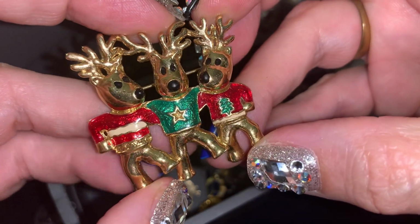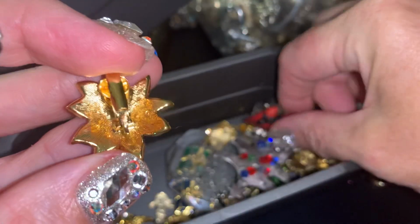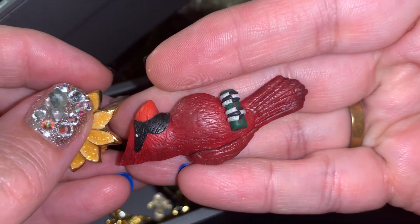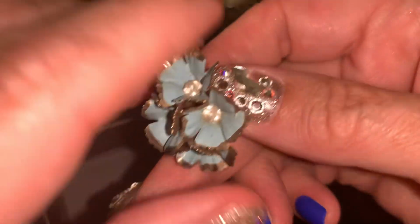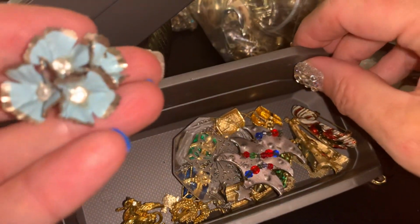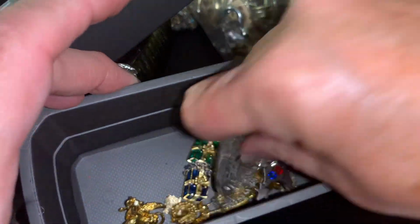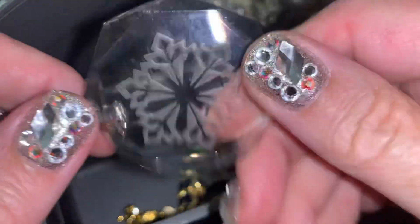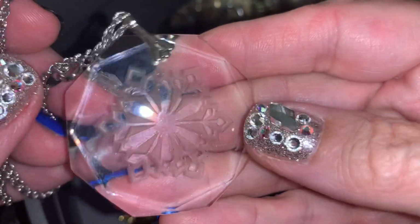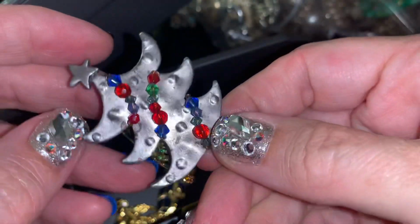Oh, is that like, well, they're not ugly sweaters. Hey, well, at least they kept Christmas together, right? Well, I know there's other Christmas stuff somewhere. Oh, I've seen this before. Glass snowflake. That's pretty. I think this is cool.